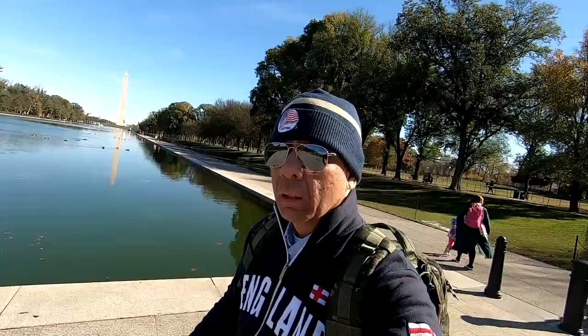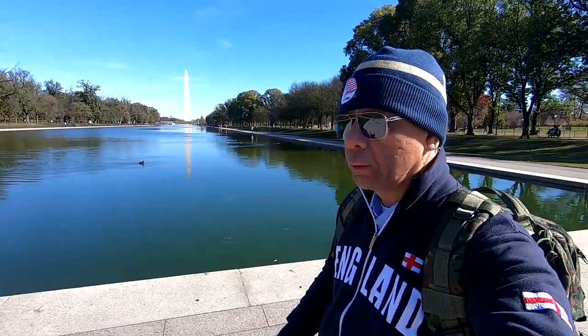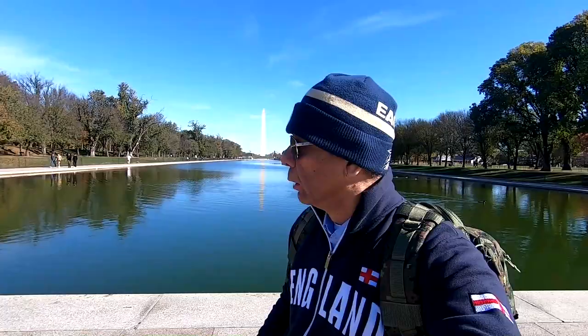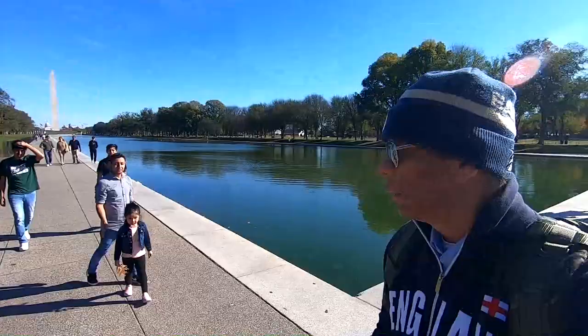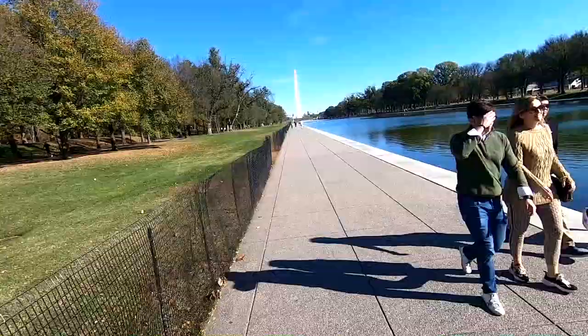All right, this is the reflecting pool, everybody, and the Washington Monument. Actually, the World War II Memorial is on the other side of the reflecting pool. Let me show you another filming location for Wonder Woman 1984 over here, right by the shadow of the Washington Monument. Reflecting pool on the right side, and here we are, right over here.